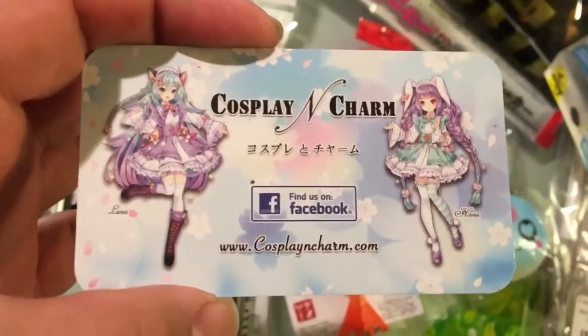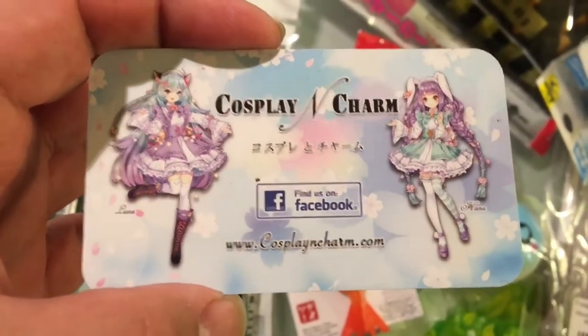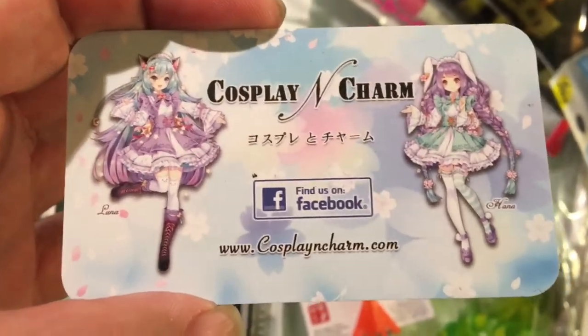But here's their super cute card, Cosplay N Charm.